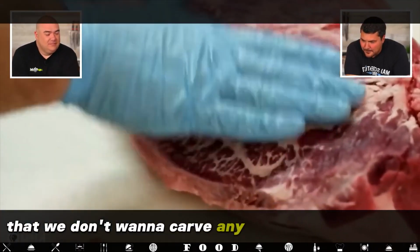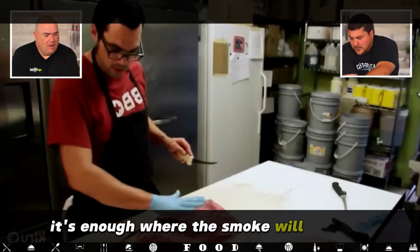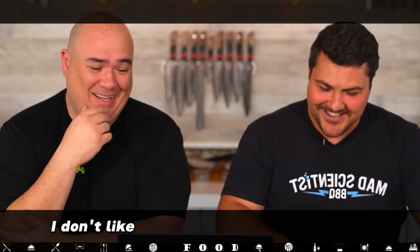That, we don't want to carve any more into this brisket than that. It's kind of aerodynamic. It's enough where the smoke will come. Oh, I don't like that. I don't like that way of trimming.